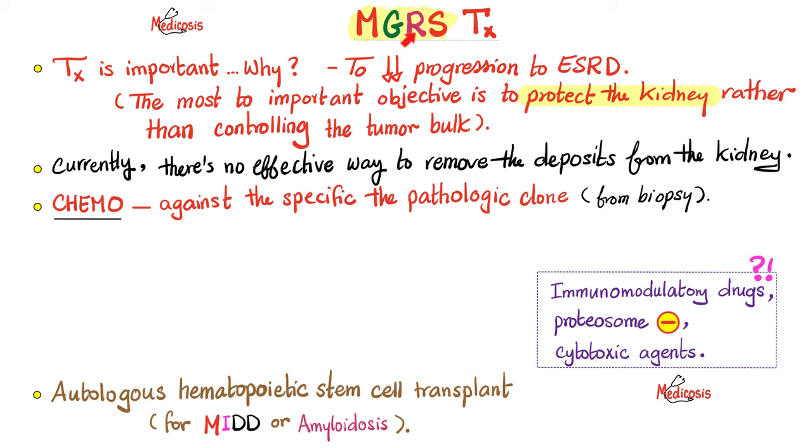Is treatment important for MGRS? Absolutely, way more when compared to MGUS. Treatment is important. Why? To decrease the size of the lesion? No, to protect the kidney. That's what we want. We're not trying to control the tumor bulk. We're trying to protect the kidney. That's the number one goal.